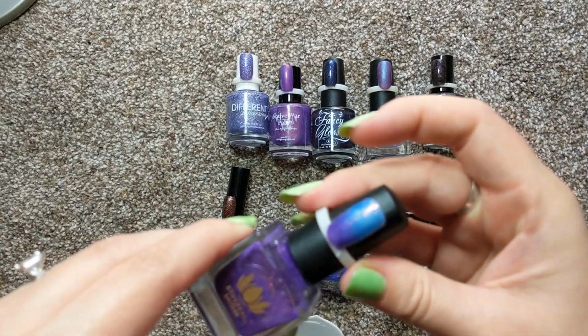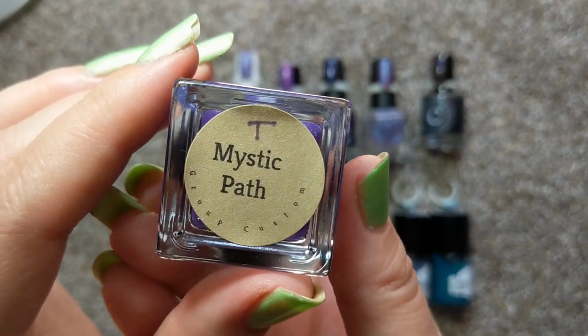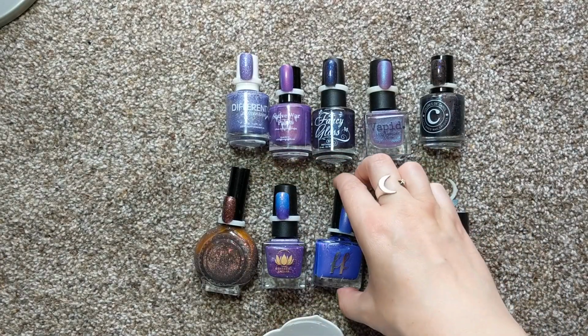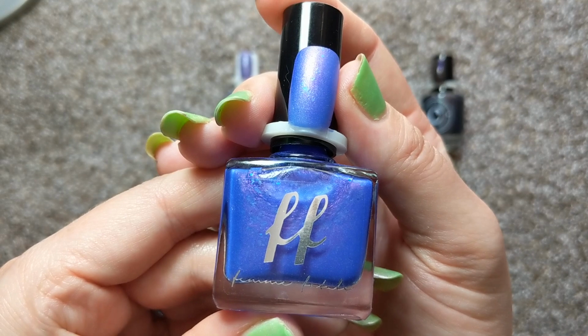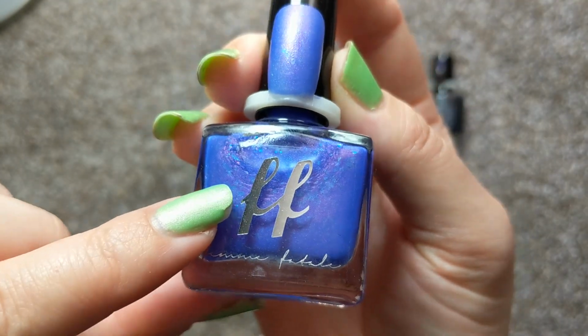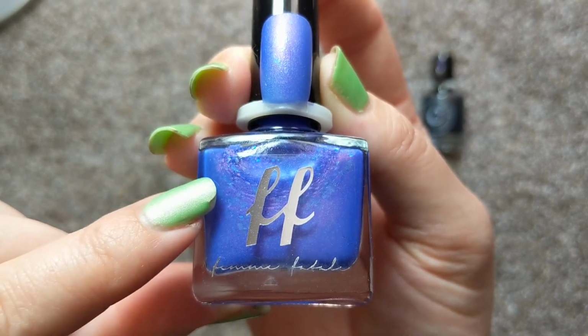And Ethereal has some beautiful thermals. And again, this one was called Mystic Path, and this was a group custom. Up next is one from Femme Fatale, and this one is called Blue Within Blue Eyes. This one I actually purchased on her re-release of some of her colors that she was bringing back.